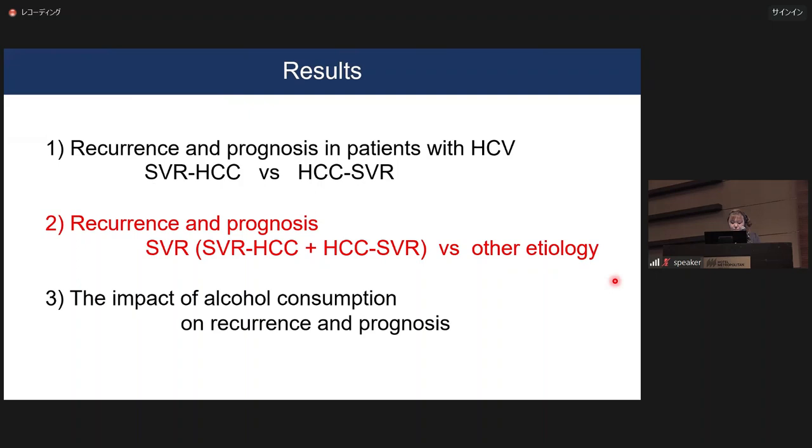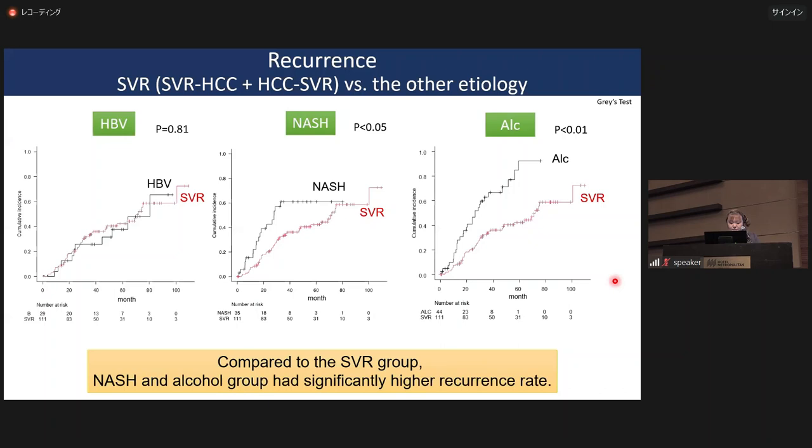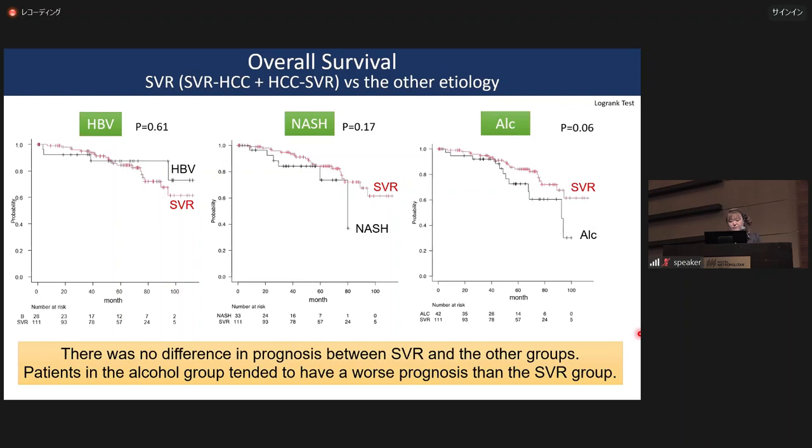Now move on to the second issue. Here shows the recurrence rate of other etiology compared with SVR. As you can see, NASH and alcohol groups had significantly higher recurrence rates than the SVR group. And here shows the OS. There was no difference in prognosis between SVR and the other groups. Patients in the alcohol group tended to have a worse prognosis than the SVR group.